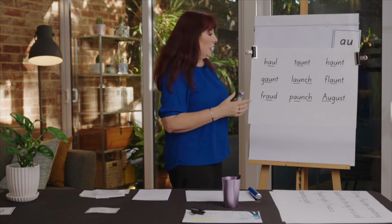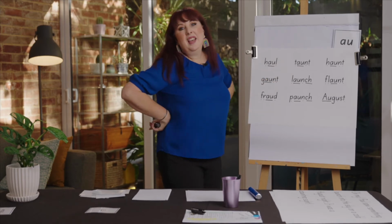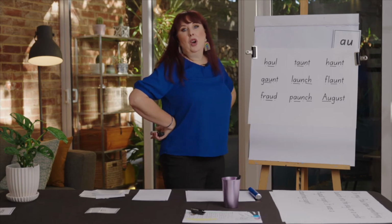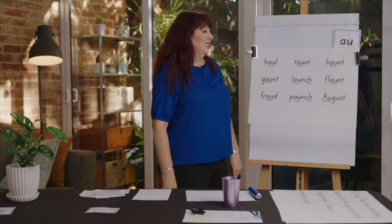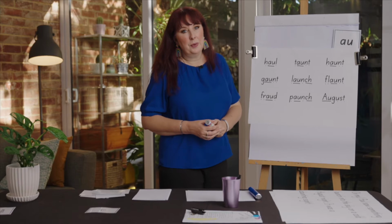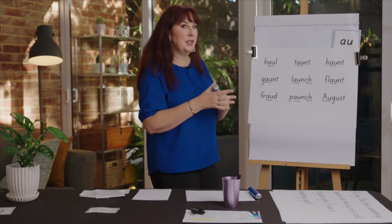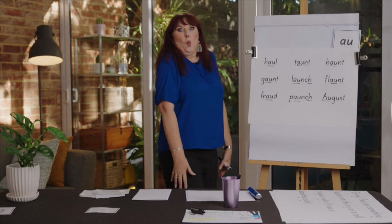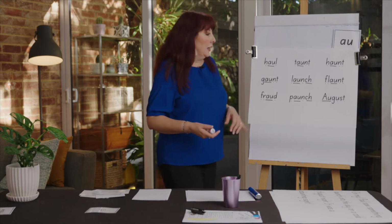these words are quite tricky. Let's have a look at a couple. Do you know what taunt means? Na na na na na, my nose is bigger than your nose. Is that a good tease? It's not really, is it? Taunting is another word for teasing. It's pretty horrible. So we try and avoid that. Haunt is when something's a bit scary. Gaunt, when you haven't eaten for a long time and you might be very skinny, you'd say gaunt.